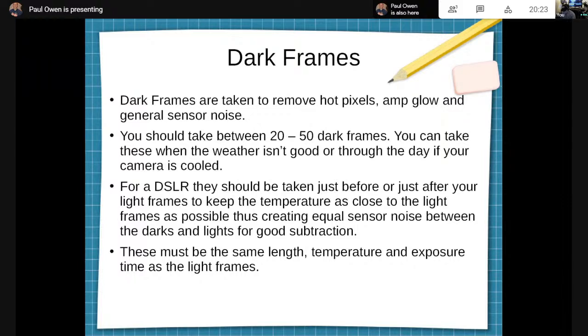Now, these must be the same in length. So in other words, if I took a 3-minute picture of that Horsehead Nebula, then I have to take a 3-minute dark frame. They must be the same temperature, and we just talked about that. And the exposure length has to be the same as the light frames. So those are the 3 prerequisites when you're doing your darks: the same length, the same temperature, and the same exposure. That's very important.